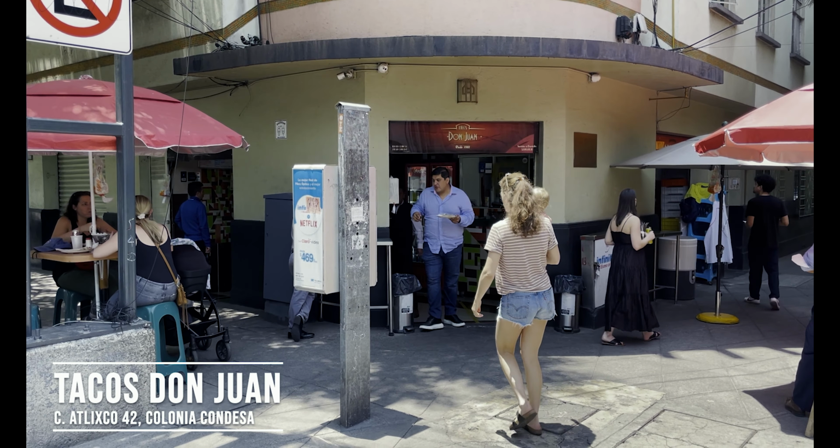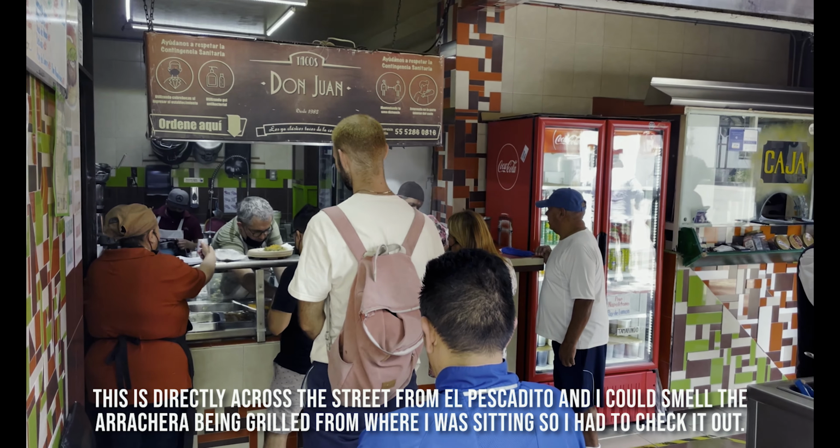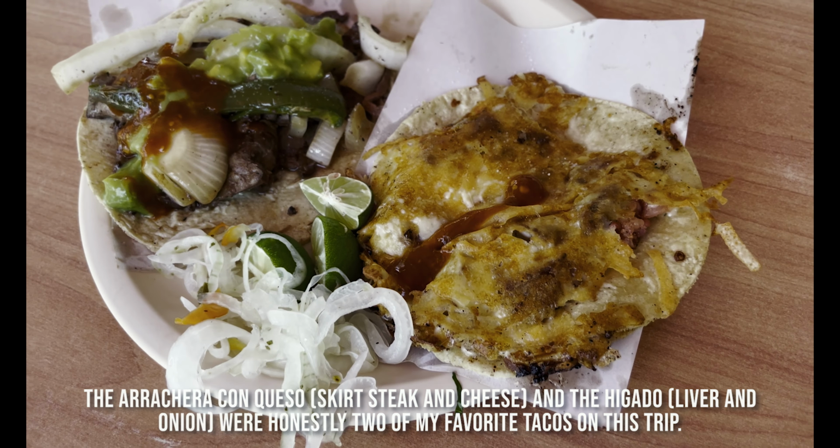Tacos Don Juan I found because I was sitting across the street over at El Pescadito and I could smell the arrachera being grilled from where I was sitting, so I had to go check it out. The arrachera and the hígado were some of my favorite tacos this entire trip.